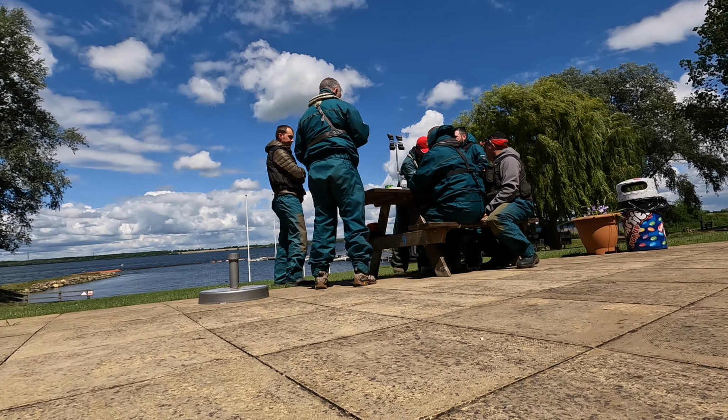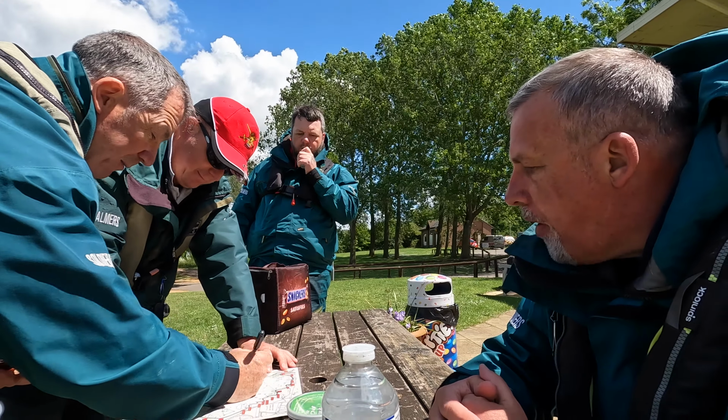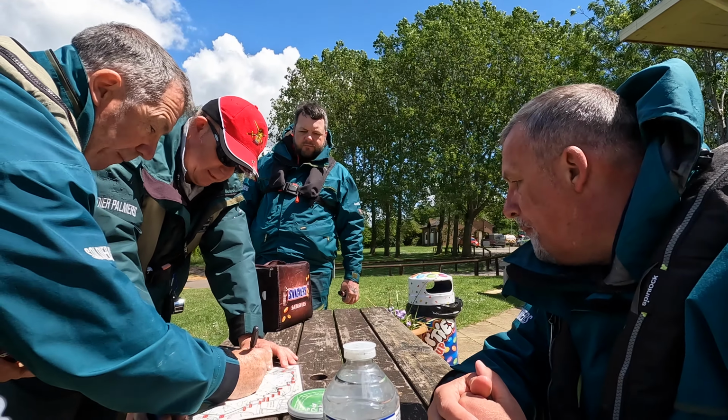Well, we've just had a little team get together in front of the lodge. We've sat on the bench. We've each gone through our morning's fishing and the various methods we've employed in the areas that the team captain sent us to. It's not been as good fishing as it has in the previous days, but we are starting to notice some trends. Now this afternoon we're going to swap areas and confirm the methods.